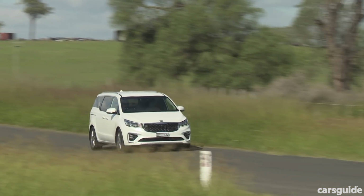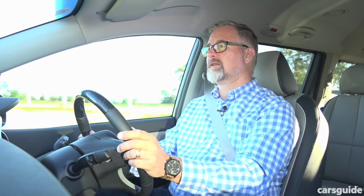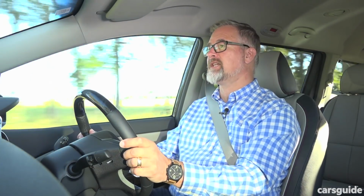When it comes to touring, the Kia Carnival is actually really good. It's got excellent noise suppression, it's very quiet in here even at highway speeds. And the visibility for the driver is excellent.